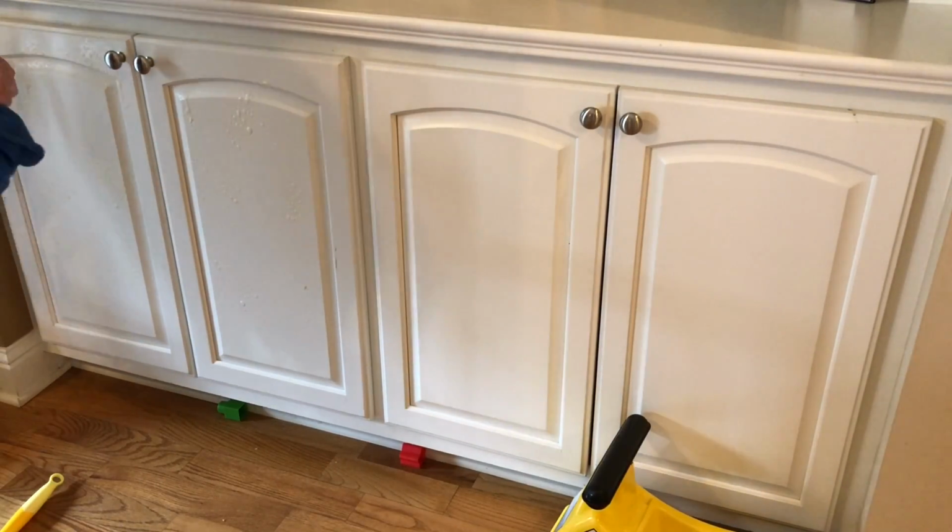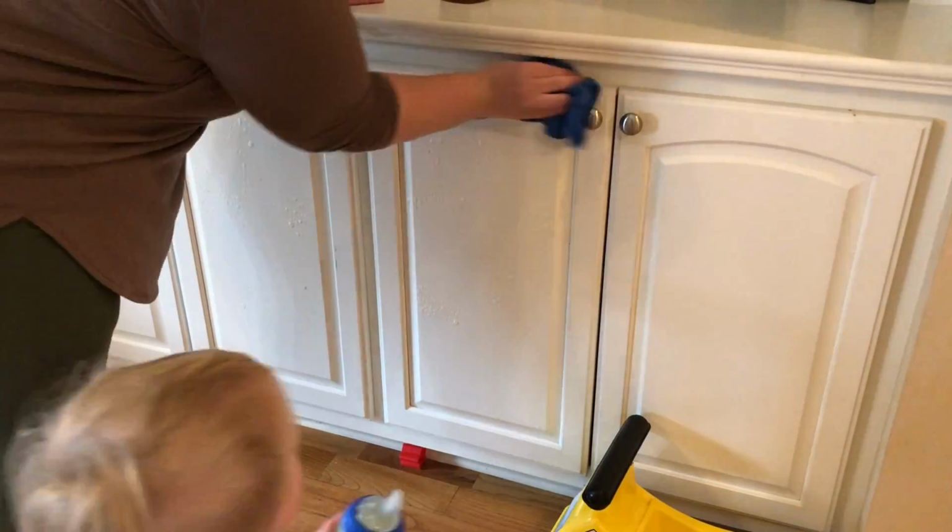I am using the Method Wood for Good cleaner. I love this. It's a very versatile cleaner.